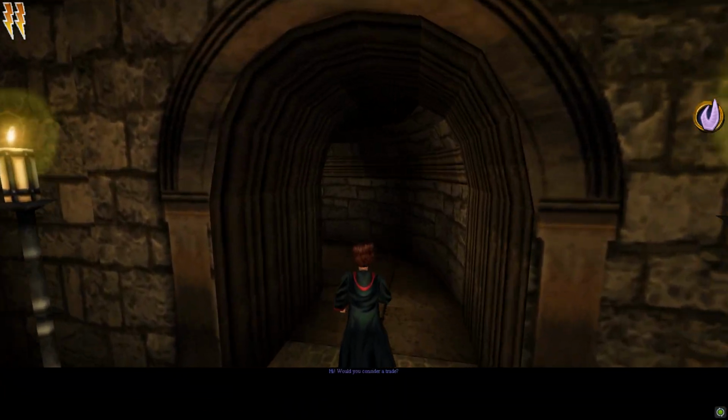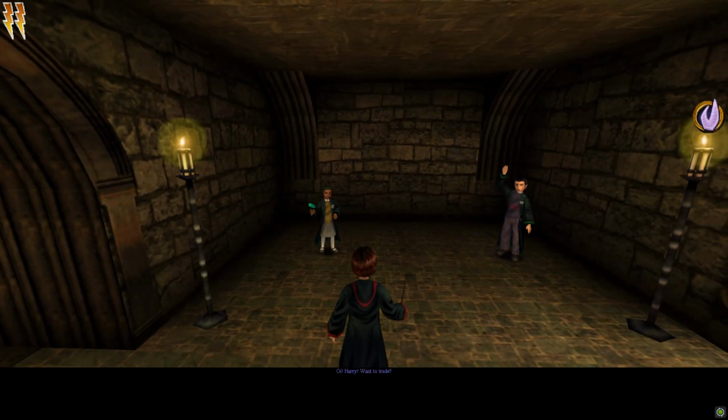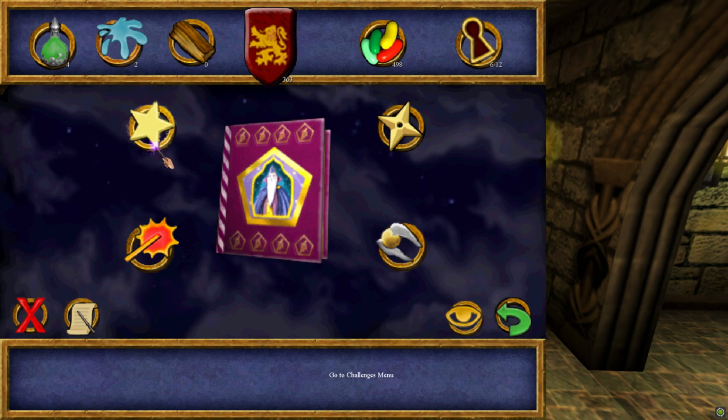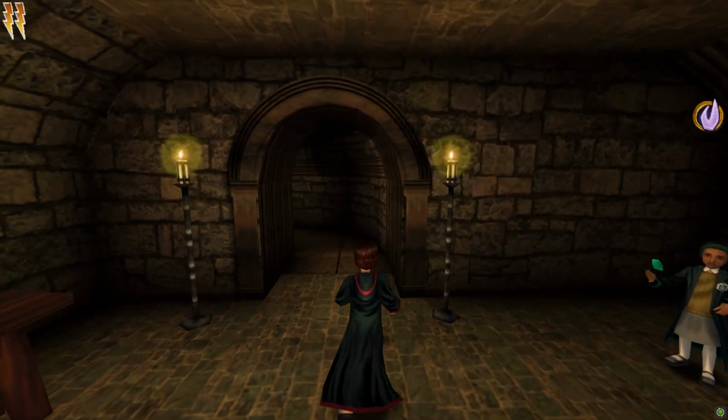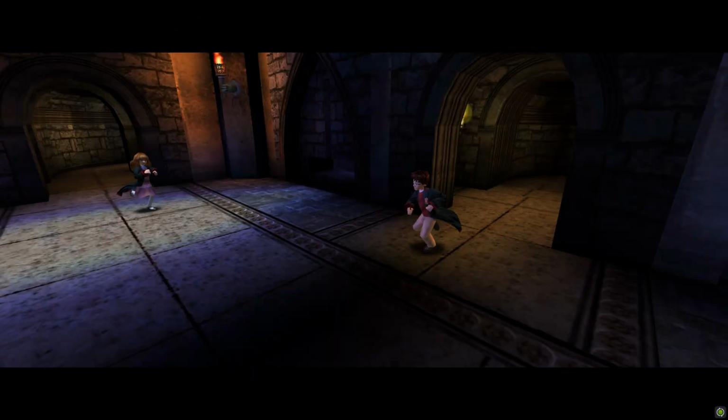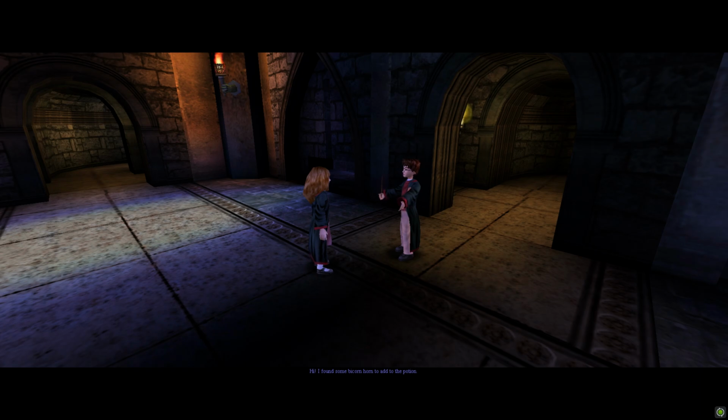Hi, would you consider a trade? Oi, Harry, want a trade? Hi, Harry. I found some bicorn horn to add to the potion. Great. I'm still trying to find the location of the next ingredient, but I should have it tracked down soon. In the meantime, I'll go add this to the potion.